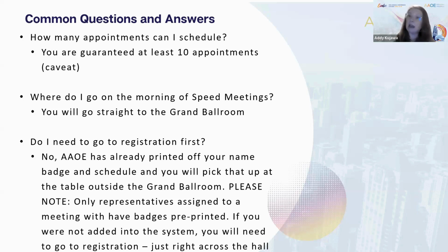So again, we'll do 10, but because we have extra people, there will be the opportunity for extra appointments. Those are just first come, first serve. So we guarantee 10. If you get extra, lucky you. But if you don't, there's nothing we can do about it. But I do want to make sure that we're utilizing every appointment possible for you all. If there are questions on that, please put them in the Q&A.